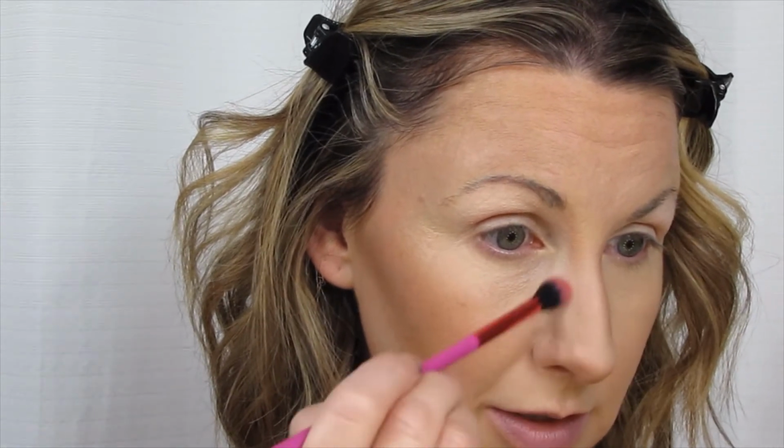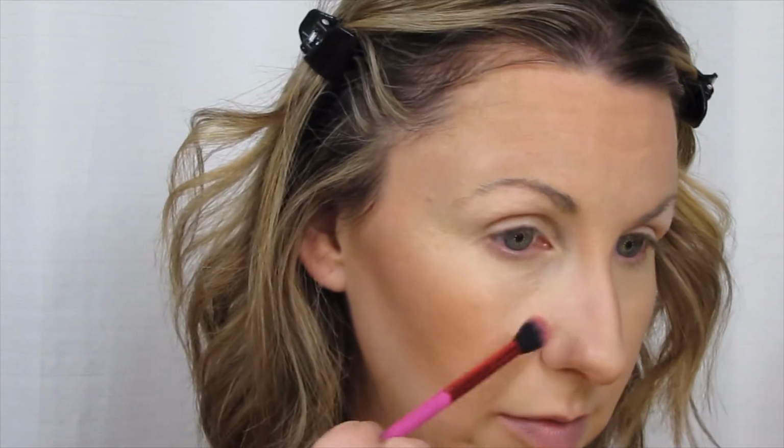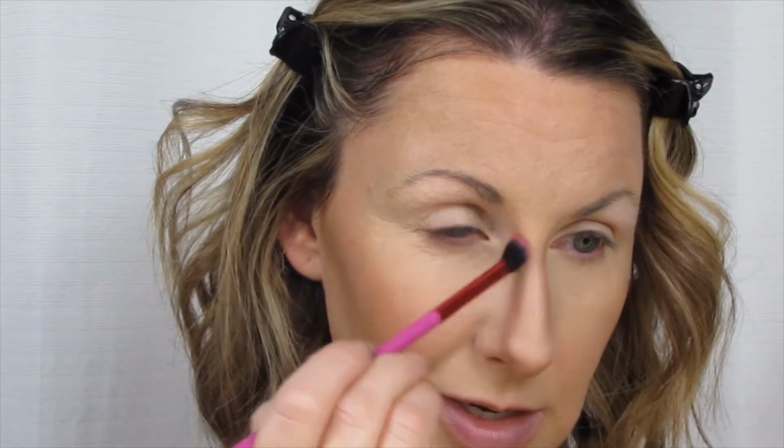I'm not going to use any more of that, but I am going to take that brush, clean it off, whatever's left, and then now I'm just going to go in and do a little buffing motion on that line I drew, just to kind of blend in those edges, and again lightly because I don't want to undo what I've just done. Just want it to blend evenly with no lines. So there you have it.